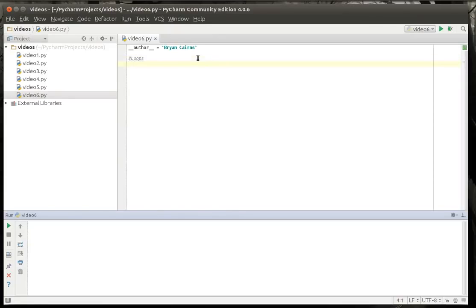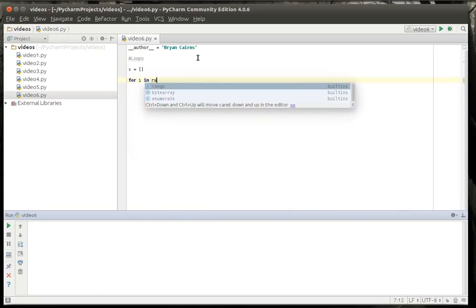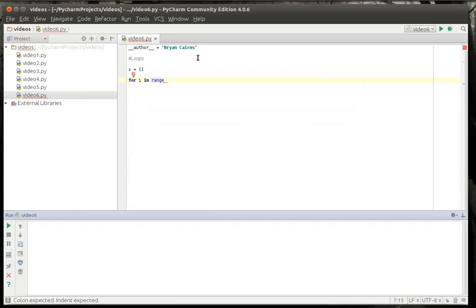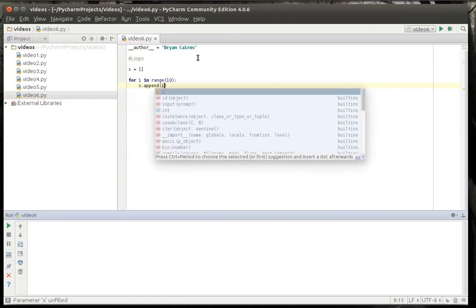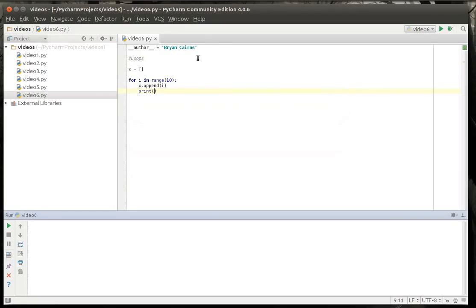But so today we're going to discuss loops. Before we dive into loops, I want to revisit scope. Let's actually just make a list here, and we're going to make a blank list. And we're going to say for i in range, and I'm going to say 10. The range command just makes a range of numbers. And you're going to x append, we've done this before, where we're adding to a list, and we're going to print x.